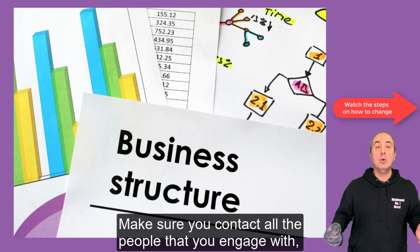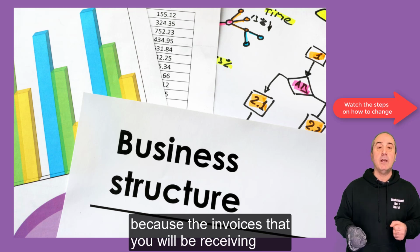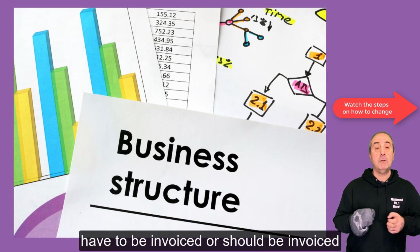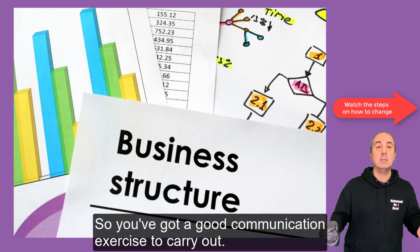Make sure you contact all the people that you engage with, your freelancers, because the invoices that you will be receiving have to be invoiced, or should be invoiced, to your new limited company. So you've got a good communication exercise to carry out.